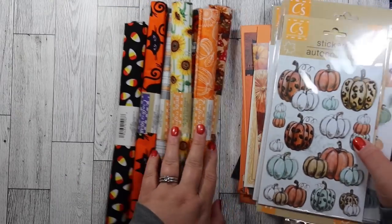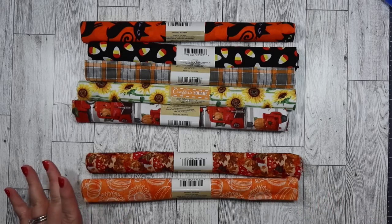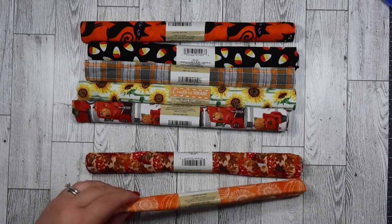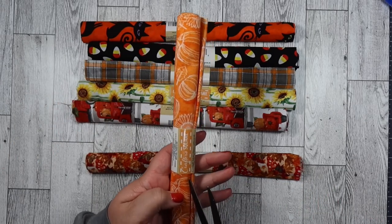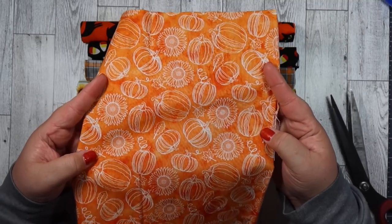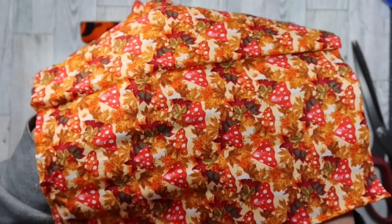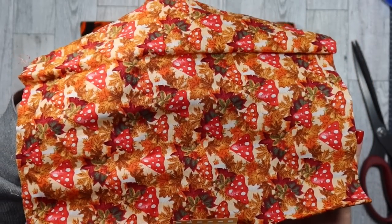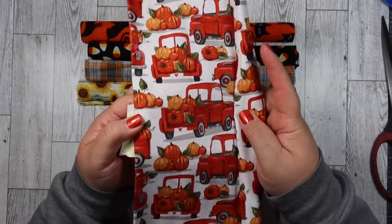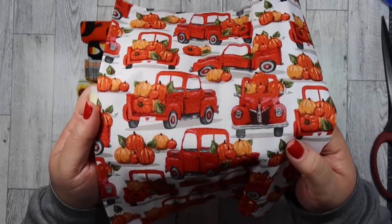They have some really cute Halloween and fall fabric. I think for the fabric, I will cut it open and show it to you so that way you can see the whole print. So here's the first one. It's an orange with pumpkins on it. It's so pretty. This one is so cute. It has mushrooms and leaves on it. Oh my gosh, look at this one. Isn't this so cute? It's the little orange trucks.